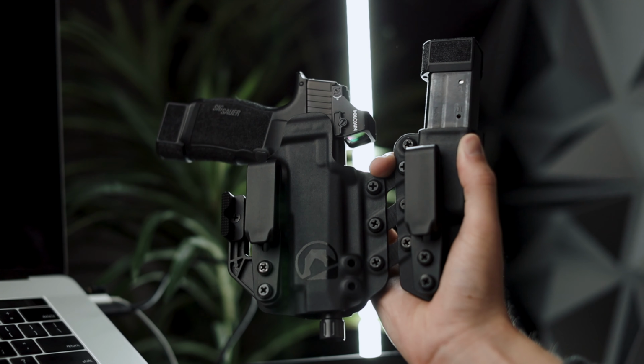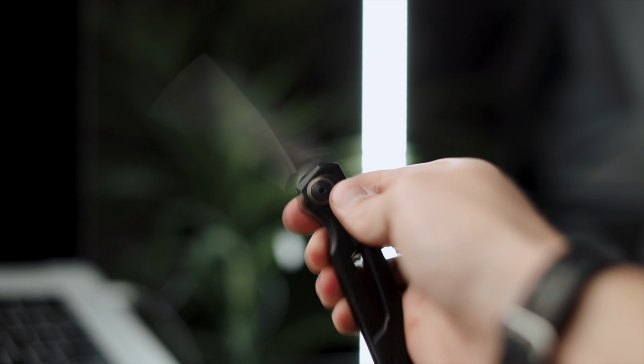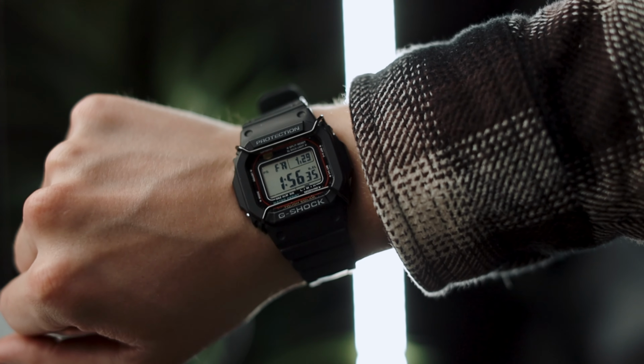Number 1 is my favorite appendix holster, the Black Arch Entrada. Number 2 is the Olight I5T. Number 3 is the Kershaw Launch 11. And number 4 is my favorite watch I've ever owned by G-Shock.